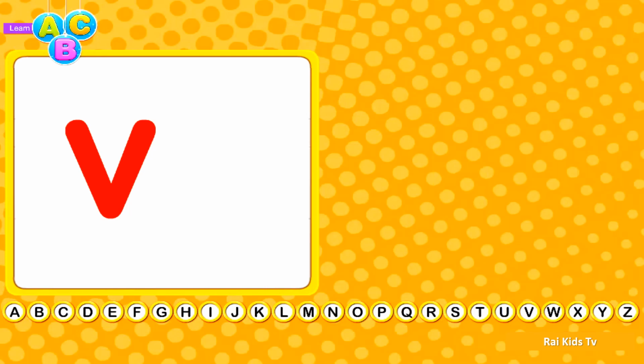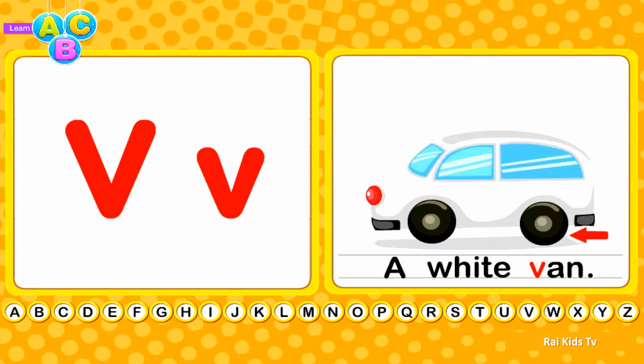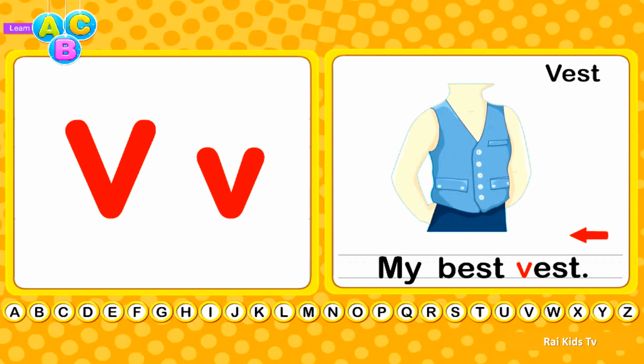V. Van. A white van. Vest. My best vest.